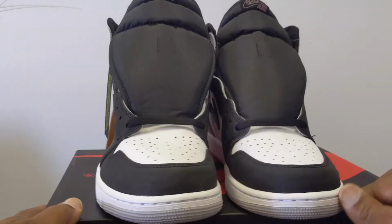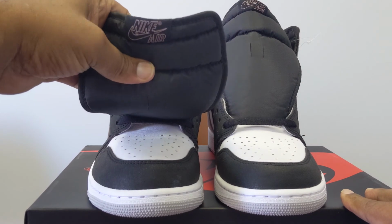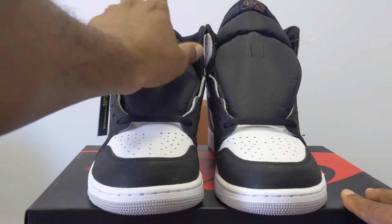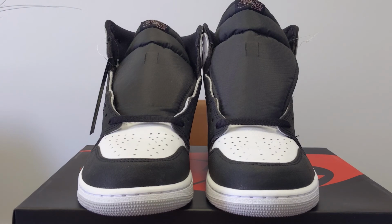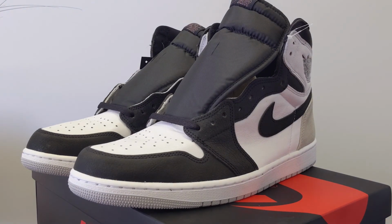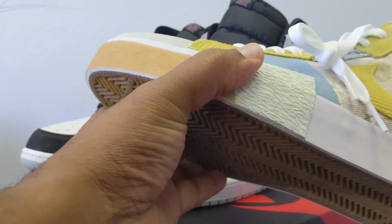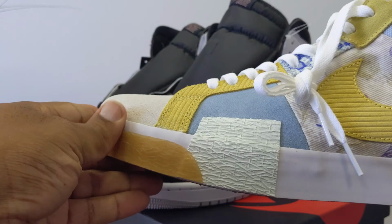I'm going to show you the front because I do like the pink label on the tongue. And I wanted to show you guys this real quick. I'm going to leave that like that. And this is the Blazer. And you can't squeeze that Blazer because the rubber is reinforced. This is the Nike SB.